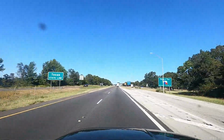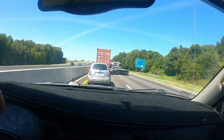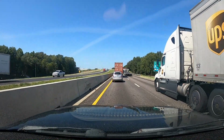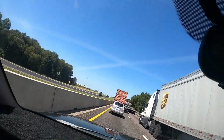We are coming into Texas right now. Welcome to Texas. Yeah, so, when you're going freeway speeds and then all of a sudden you come to a stop. And this is on the freeway, about 80 miles out of Dallas, going about 5 miles an hour. So we just don't know what's going on right now. But these are the things that happen when you're on the road.